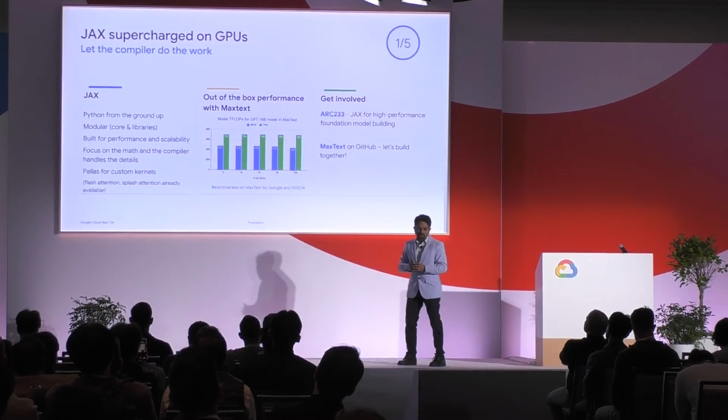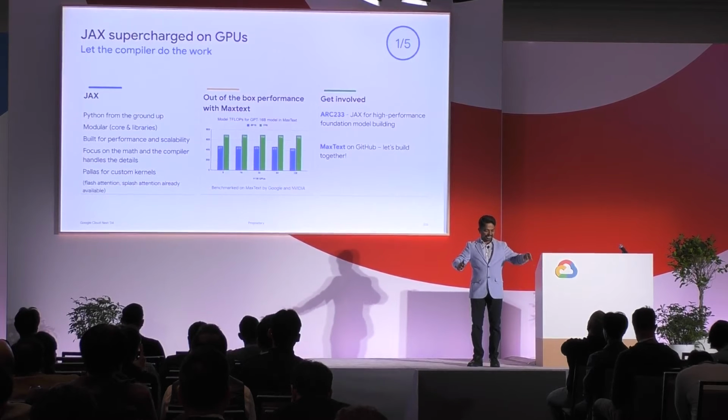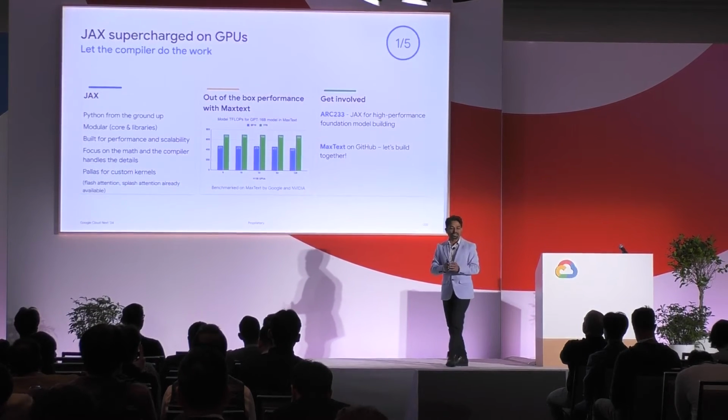One of the things that we've realized is while the compiler is really great, there are some instances where you would need to optimize specific algorithms, like if you want to have the most optimized flash attention implementation. And so we created Project Palace that enables our customers to create their own custom kernels that work in conjunction with XLA and that they can optimize further on top of. Palace, along with a whole range of custom kernels for things like flash attention, splash attention, etc., is already available.